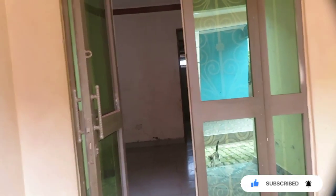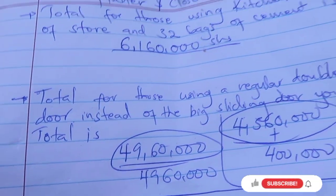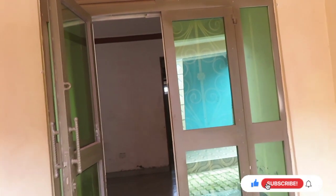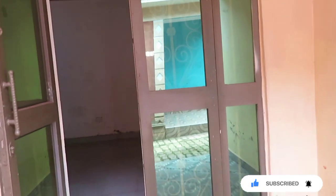But if you say you don't want this big door, you want a door like Miss Aisha's door, but your kitchen is inside, your measurements are whatever you want them to be, your windows are standard, your total is 4,960,000 shillings. So I would like to assume that that's the total for anyone to build these houses. But of course, if you have the money and you want something nicer, this is what you need.